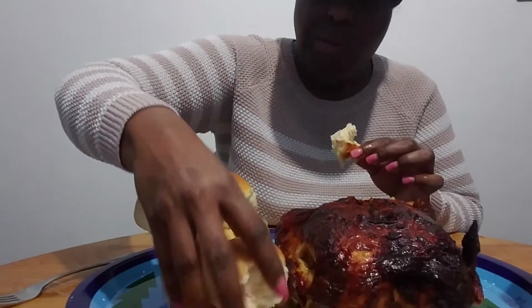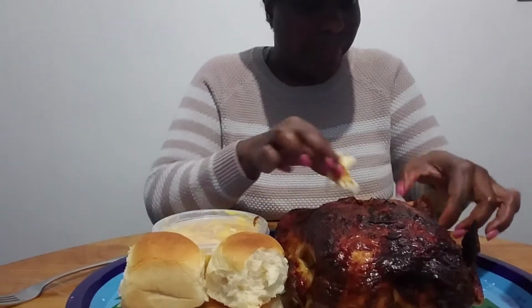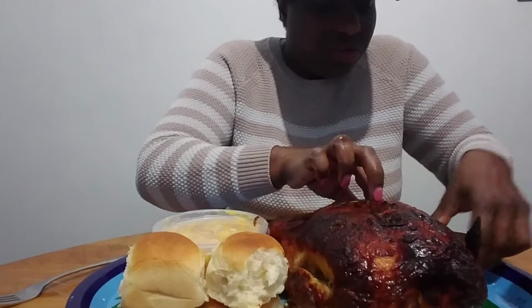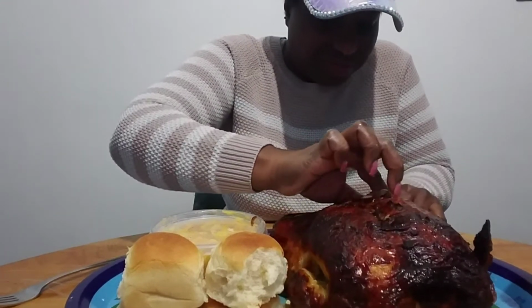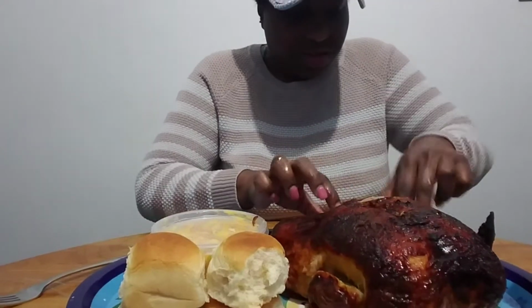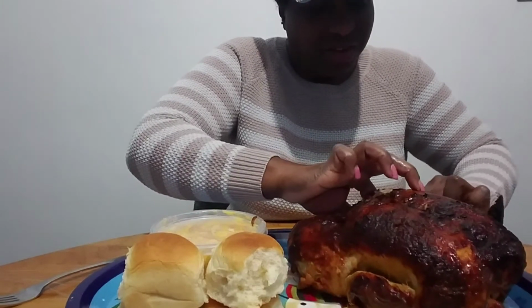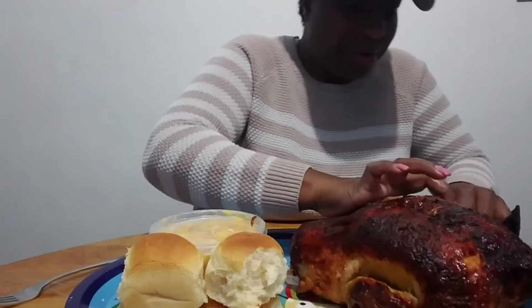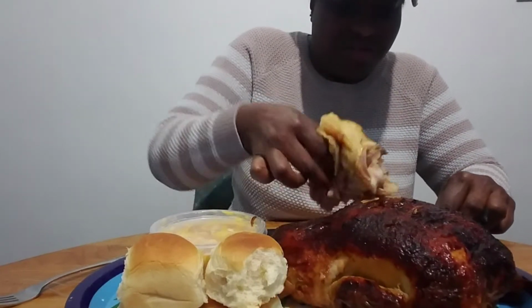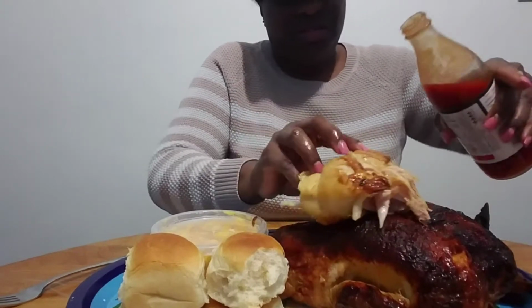Let me put this down so I can get my mac and cheese. I'm trying to break a thigh off. See if I can break this thigh off. That looks good. It's nice and chunky, guys. I should have had it like a knife, right? But I'm getting it off. Look at that. Put some hot sauce on here.